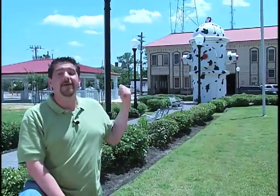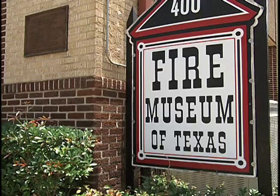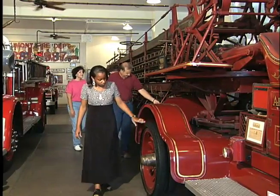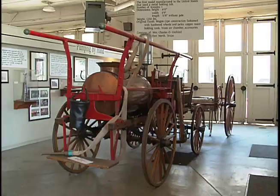But this one's my favorite, not just because it's got the world's largest working fire hydrant, but, no, not that one, this one back here. Yeah, but because behind it is the Fire Museum of Texas. Let's go inside. The Fire Museum of Texas is a one-of-a-kind experience with much of the artifacts on display dating back to 19th century firefighting.